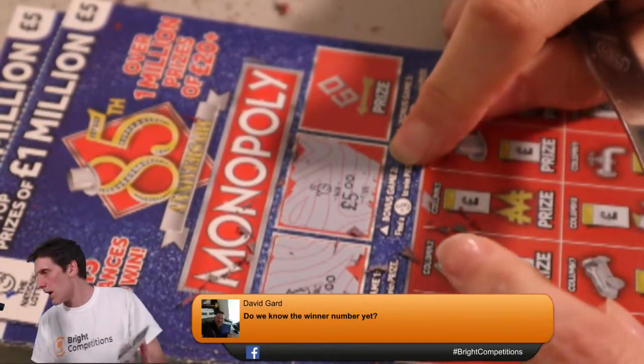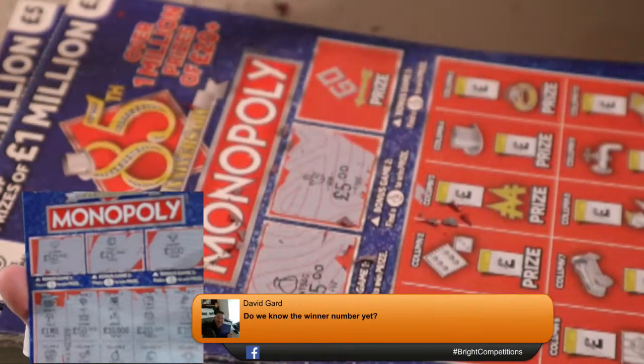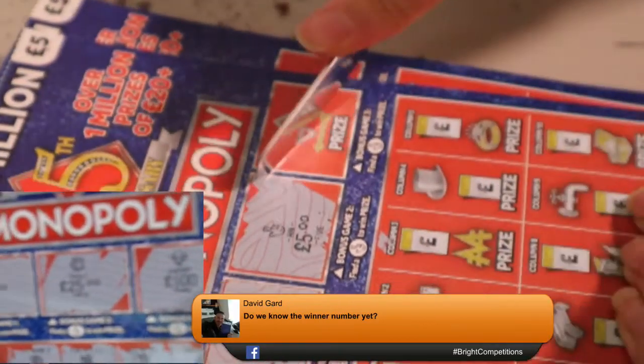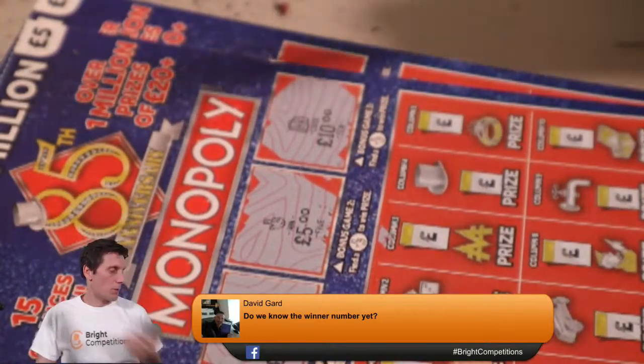What do you mean? Oh, we've got another one. We've got a £5 card. This one, card number 3. This one wasn't a winner. That one wasn't a winner. That one wasn't a winner. So no, nothing there. Do apologise, but there you go.